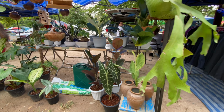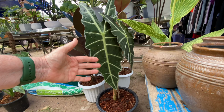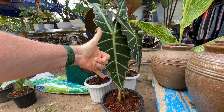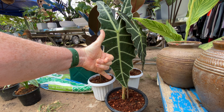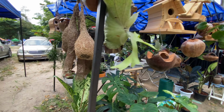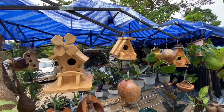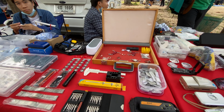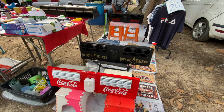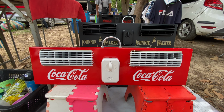Look at that. That's a gorgeous leaf. Beautiful long leaf. If I give you some sort of idea, my hand is 9 inches long. Nicely presented in lovely pots. Very nice indeed. Nice, some bird houses here, look. Well, these are nicely done. These are nicely refurbished.